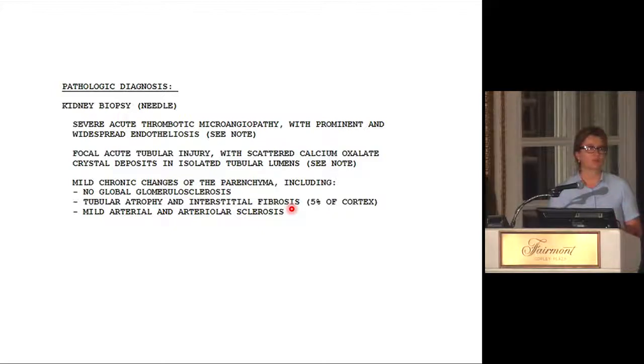But again, for renal pathologists, when we see a case like this, it's easy for us to say, yes, it's endotheliosis, it's thrombotic microangiopathy. But going back to the case and trying to figure it out is really the hardest thing. And I think Mark did a great job doing this before the biopsy with the little information that you had.